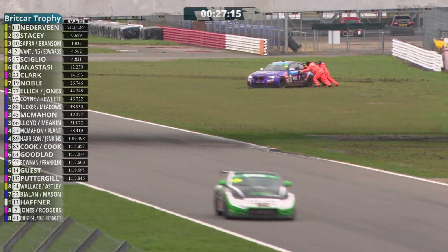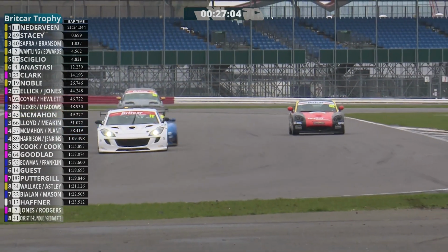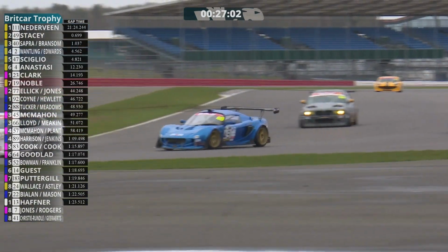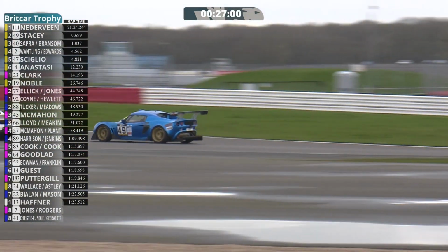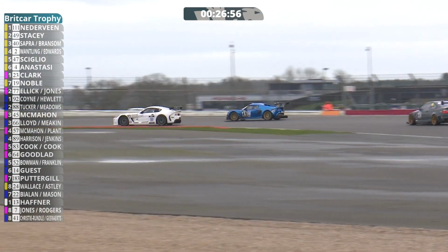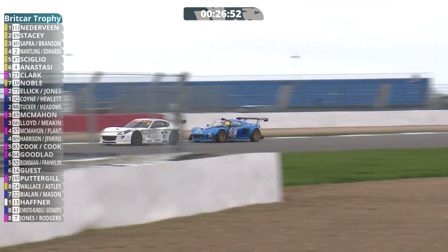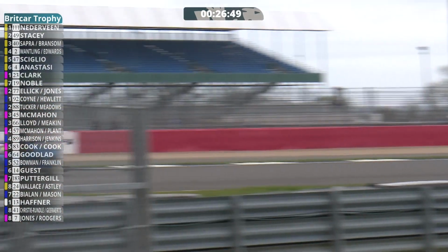Leaders up towards Abbey. The Marshals are trying to get this BMW, the Team Britcar, out of the mud. They're not having much success. They're trying to avoid any safety cars. It's bogged down, the grass being so wet from this morning's rain. Stacey still on the tail, right on the tail of Axel van Nederveen now.